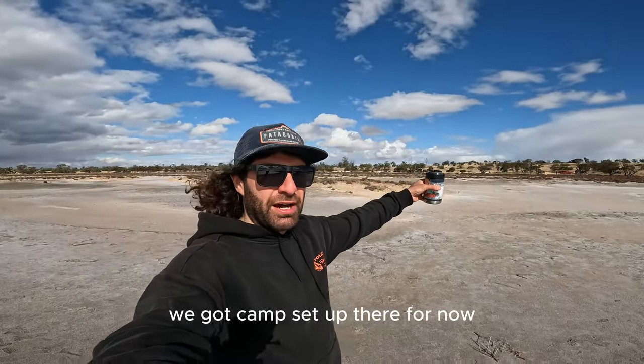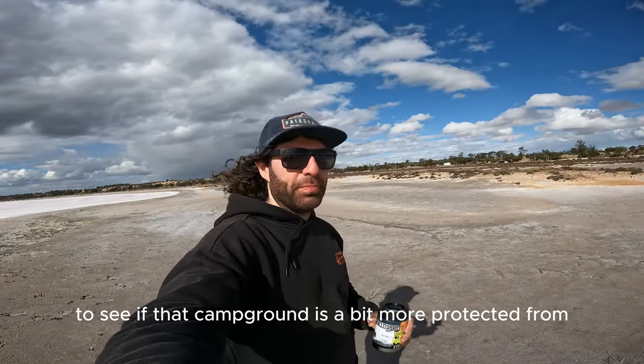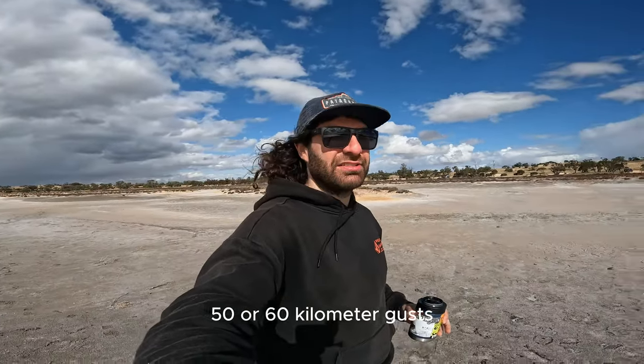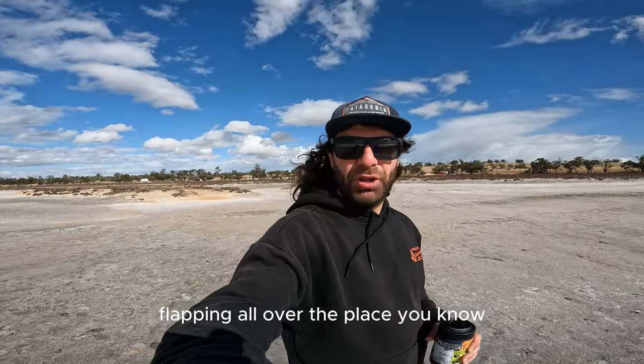So we've got camp set up there for now. Luke's gone around to the other side of the lake to see if that campground is a bit more protected from this wind. I'm sure you can hear. We've got like 50 or 60 kilometer gusts, so it's not that bad, but we just like to set our camp up without everything flapping all over the place, you know.